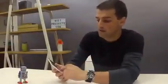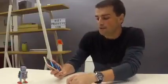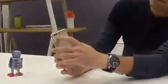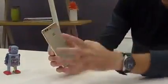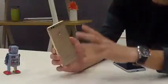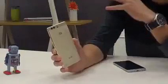So now we're going to talk about the Huawei P9 Plus. This is an altogether different setup compared to the LG. We have two camera sensors. Both of them are 12 megapixels, but one of them has no RGB filter, so it's monochrome.